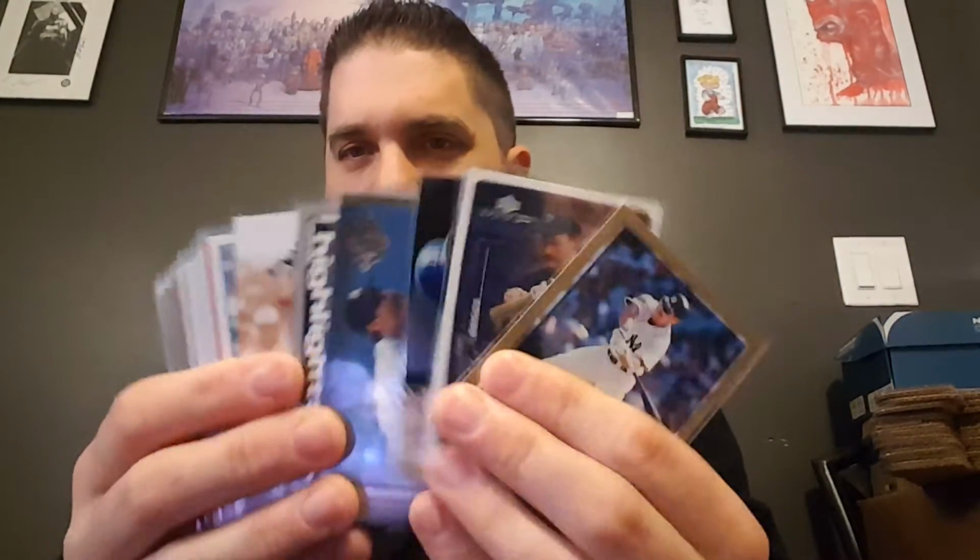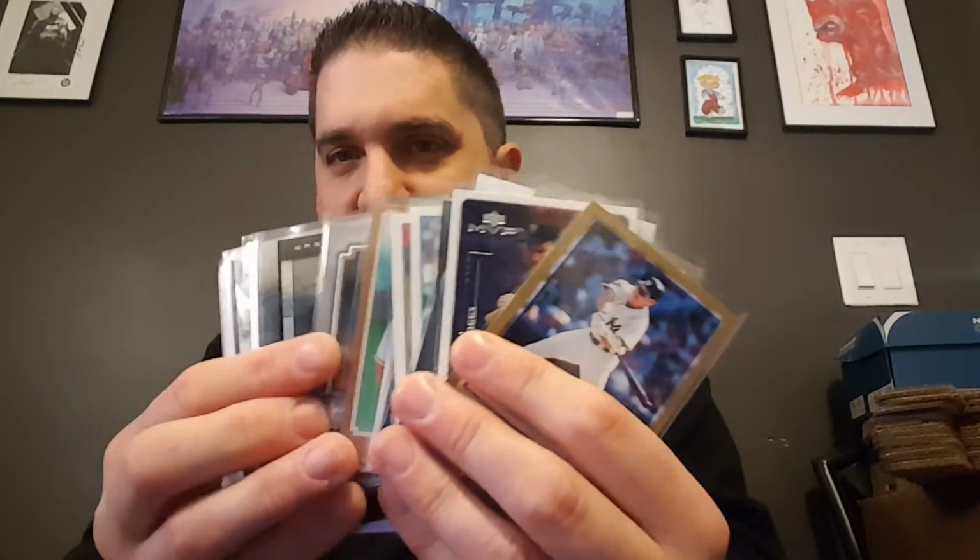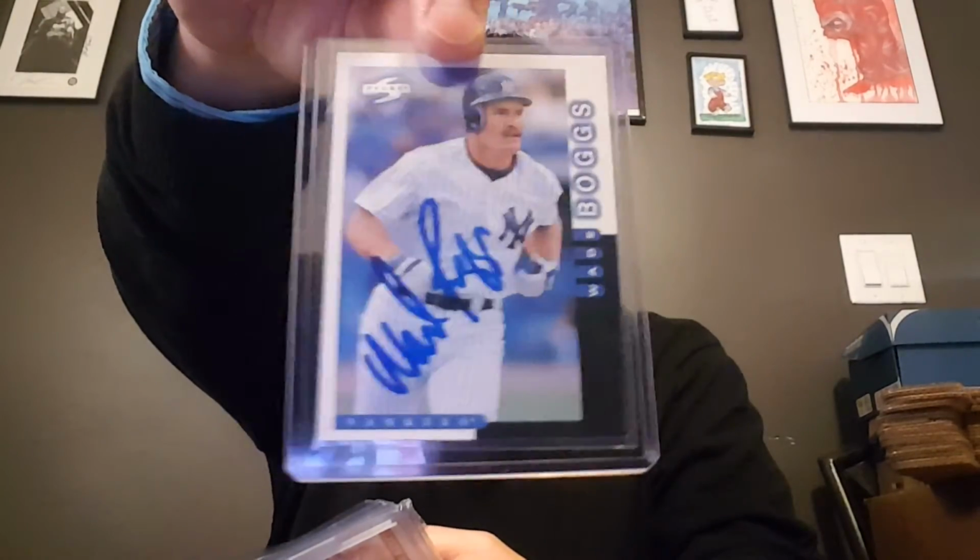So there's a big stack of Wade Boggs and Washington Nationals cards here. Mostly stuff I already have, but I'm never unhappy with extra cards. I have a giant two-row shoebox full of double Wade Boggs cards. And someday I'll do a Boggs PC video, and that's going to be crazy. So here's what he sent me, some of the highlights.